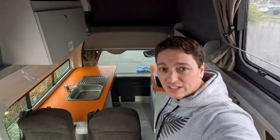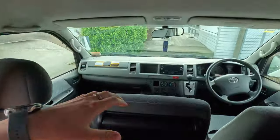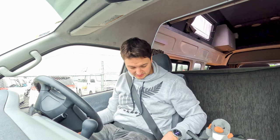I mean, even for me, that's a lot of headroom. Full kitchen, with fridge, with microwave. Oh, there's a lot of room over here too. Well, this begins the road trip then. Nothing else to say except for let's hit the road.